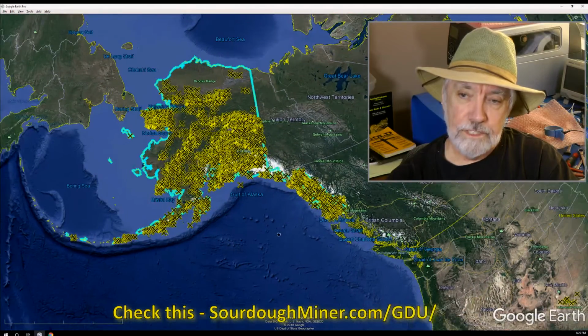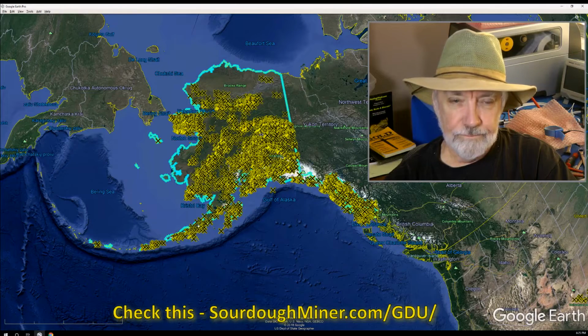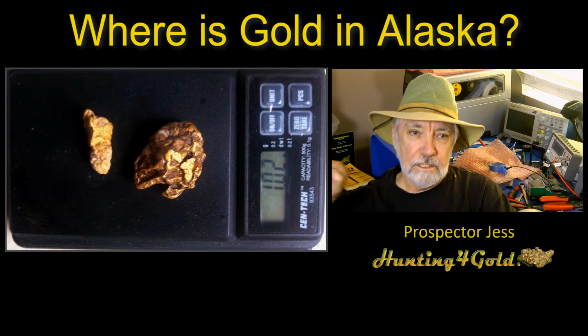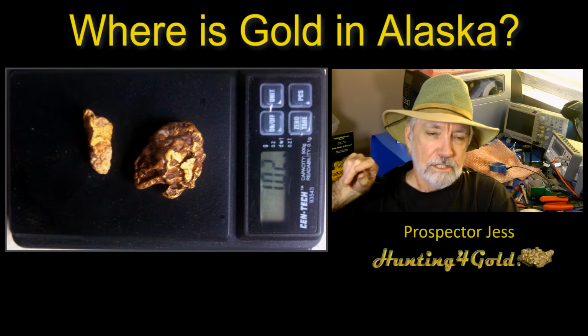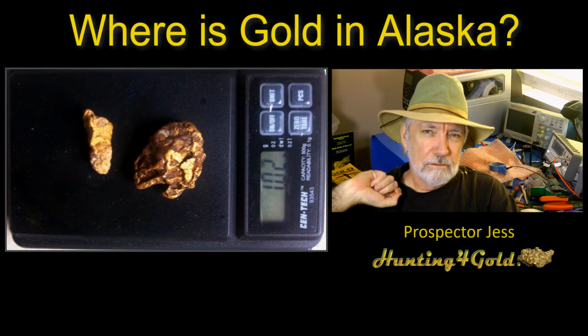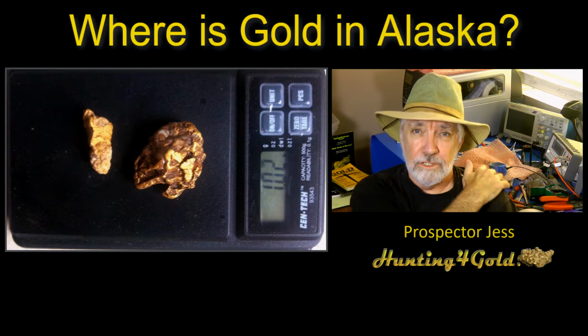Tremendous opportunity, and if you get a chance to view, take a look at this picture I've got right here. That is Alaska gold. So take a look. You see that big chunk there? That's, let's see, 1.02 ounces of 2 pieces of gold that were pulled out of a roadbed in Alaska by my good friend Chuck Smalley.